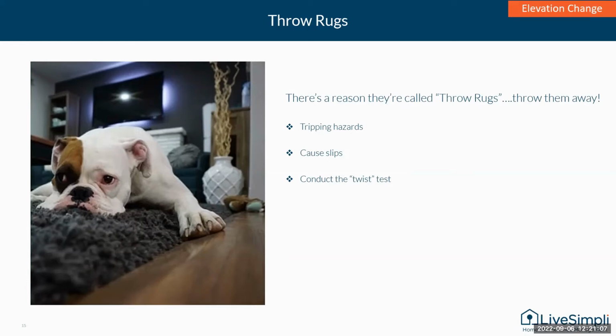And sometimes we have clients say, oh, but these rugs are so special to me, or they're decorative, or they came from their travels and they really love them. And I say, that's fantastic. How about turning it into a piece of art? There's plenty of space on the walls where you can hang those beautiful rugs, but they don't need to be under your feet where you could slip and fall.